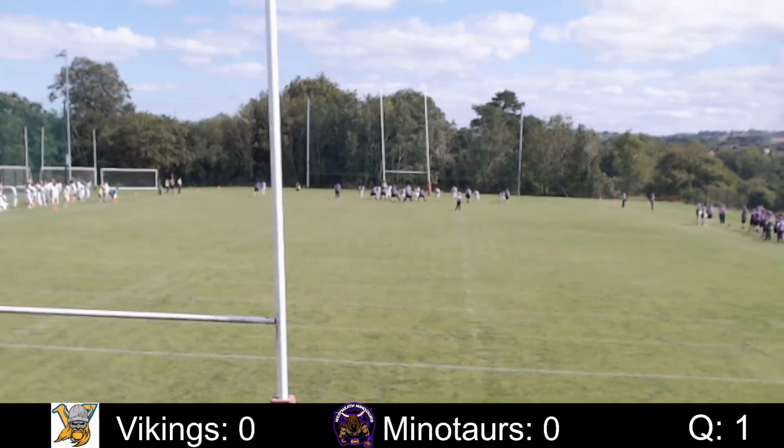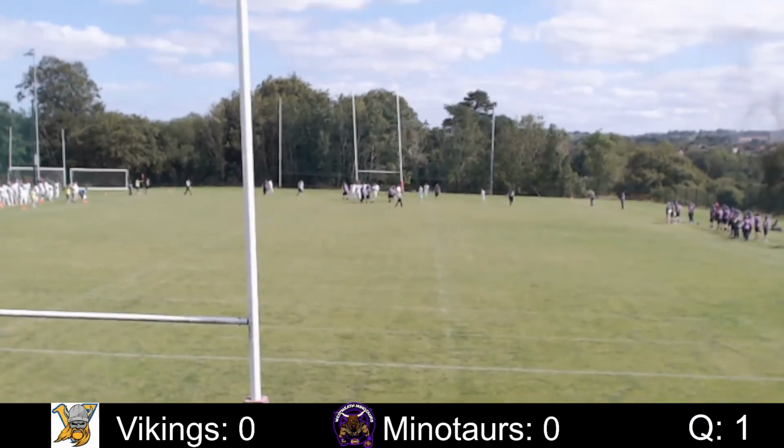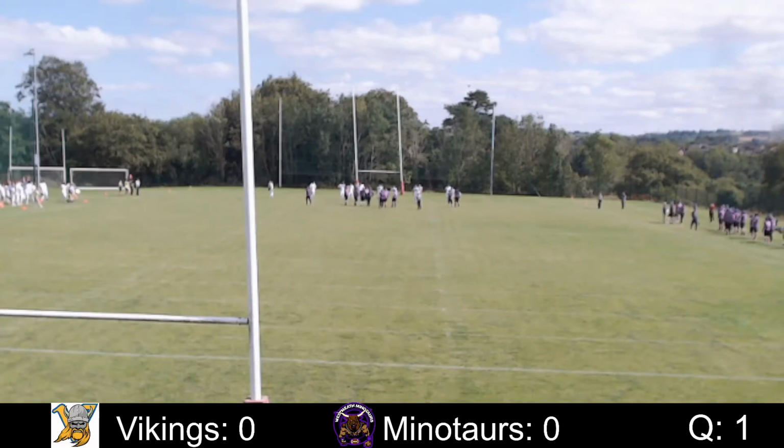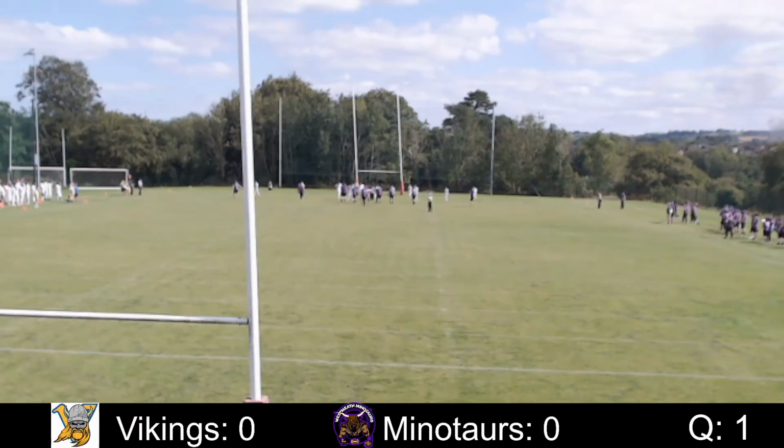Vikings in goal line defense. Oh, looks to be a false start. Flags. That's exactly what we need to know. Looks to be third and 10, I think. Third and 10 in goal, yeah, I think so. Third and goal from the 10 yard line here.